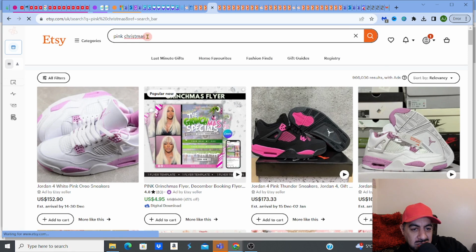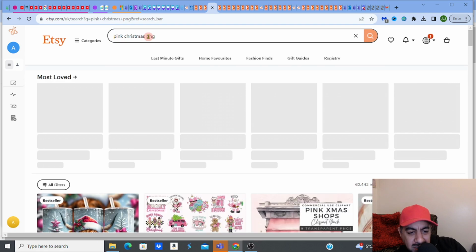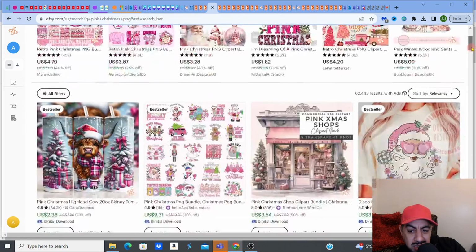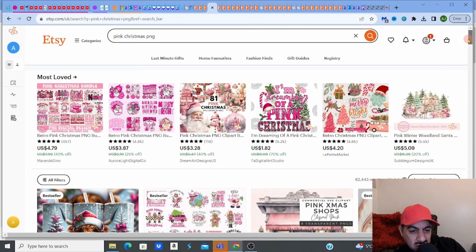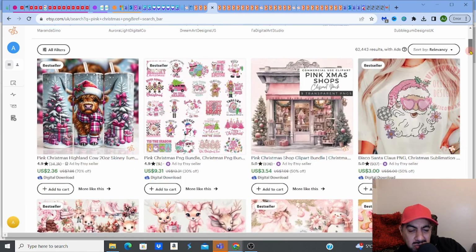Sorry, let me just do PNG so that I can get the digital downloads, man. Right? Pink Christmas, right? So look at this. When I type in pink Christmas, there are 62,000 search results. Look at where this tumbler wrap is ranking. Look at where it's ranking, right at the top. Can you see what I'm trying to say? It has pink Christmas in the title, on a search of 62,000 results.